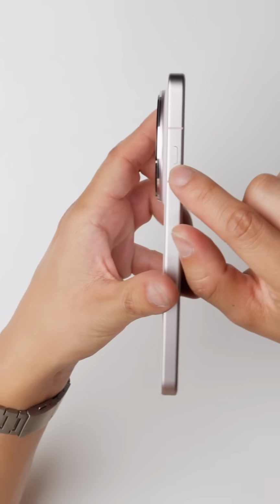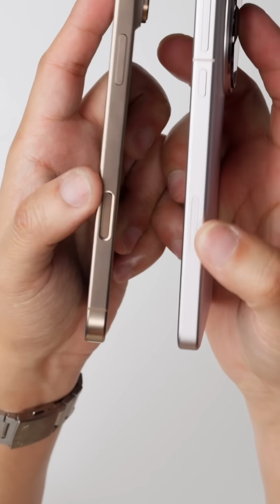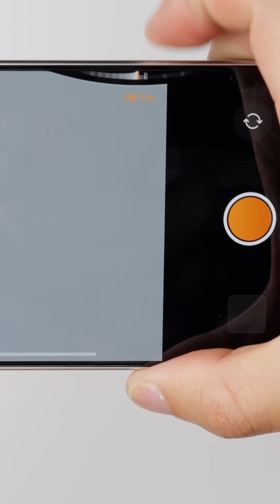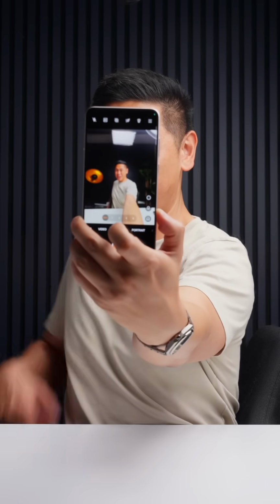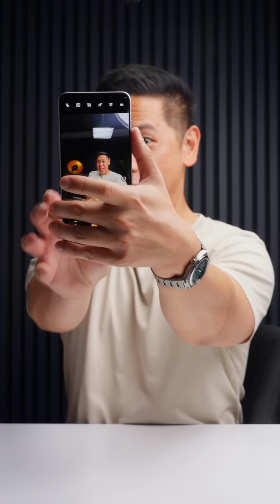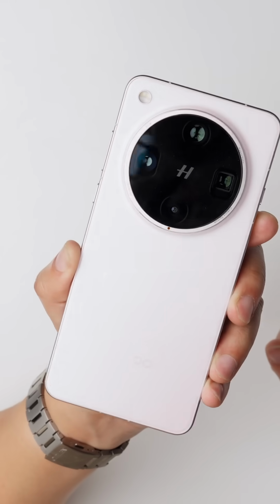Notice that on the side we have an action button now, and then you'll see on the other side you also have a camera control button that is much improved compared to the X8 Pro. Nice animations, wow. I kind of like having the camera button right here. I use it a lot. Being able to hold out the camera and take a photo like this is way easier than doing this. I can't wait to put it through its paces and see how nice it is to use.